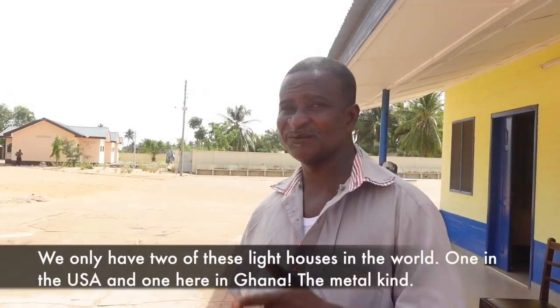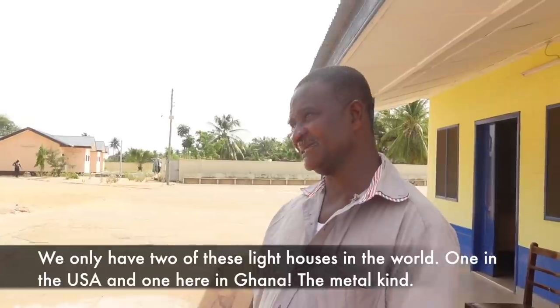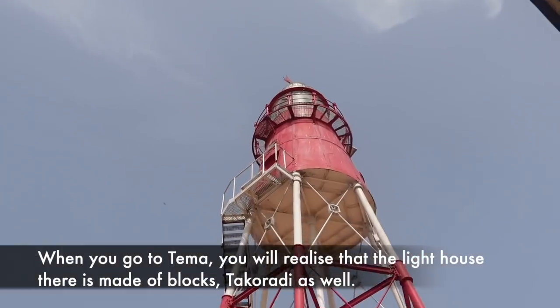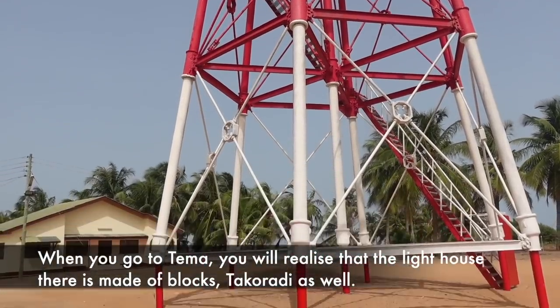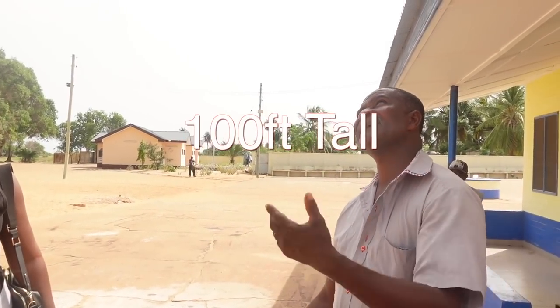In the world, we learned that we have two types of these lighthouses, one in America and one in Ghana here. Oh, really? So this is the only other one aside from the one in America? Yeah, the metal ones. When you go to the thermal, you see the one they do there, they do the blocks. So this is the only metal one. How high is it? The height is like 100 feet.